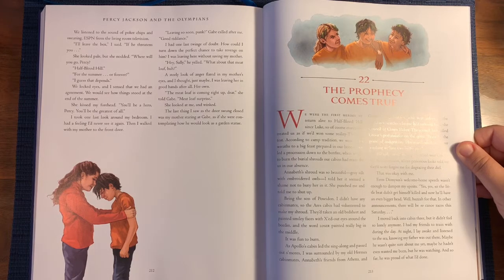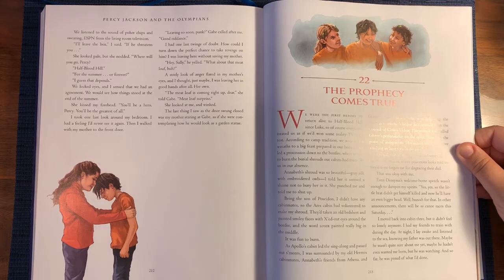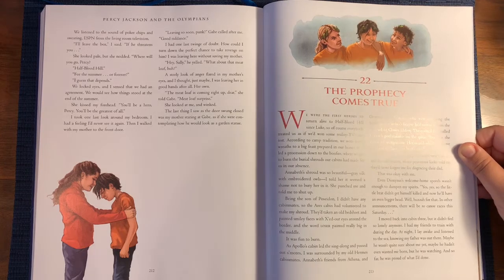We were the first heroes to return alive to Half-Blood Hill since Luke, so of course everybody treated us as if we'd won some reality TV contest. According to camp tradition, we wore laurel wreaths to a big feast prepared in our honor, then led a procession down to the bonfire, where we got to burn the burial shrouds our cabins had made for us in our absence. Annabeth's shroud was so beautiful. Gray silk with embroidered owls. I told her it seemed a shame not to bury her in it. She punched me and told me to shut up.